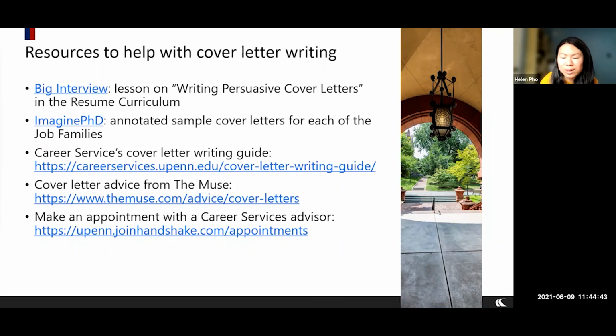And then finally, I wanted to plug our office, especially our team, the grad student and postdoc team at Career Services. We are very happy to work with all of you in reading over cover letters, giving you feedback, reading through every sentence and talking you through it. We can also help brainstorm with you. If you see a job ad and you're not quite ready to write a draft of a cover letter, we can help you brainstorm in that part of the process before you start writing. So feel free to make an appointment with us at Career Services. We are happy to meet with you all.